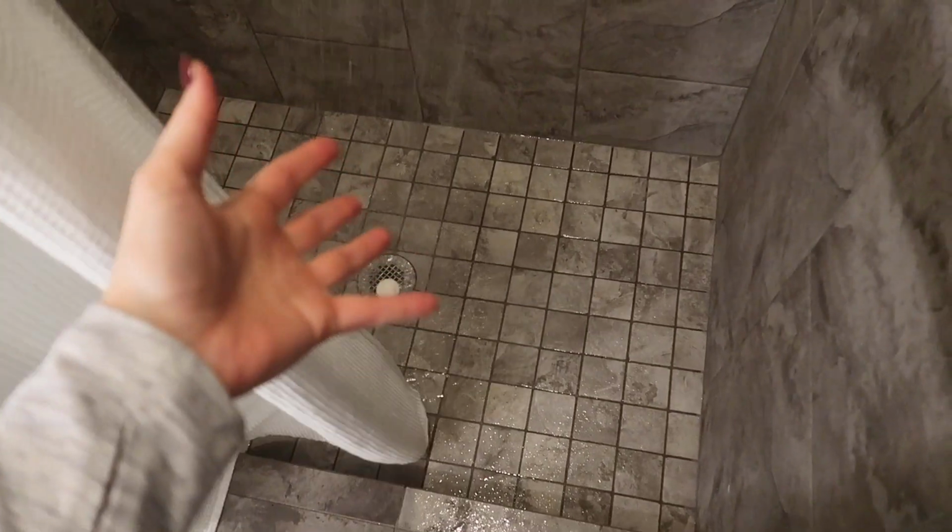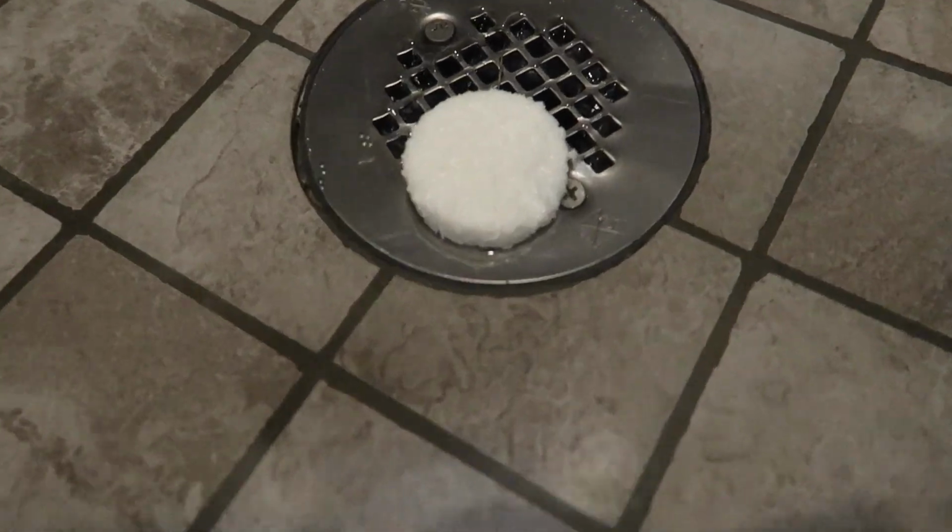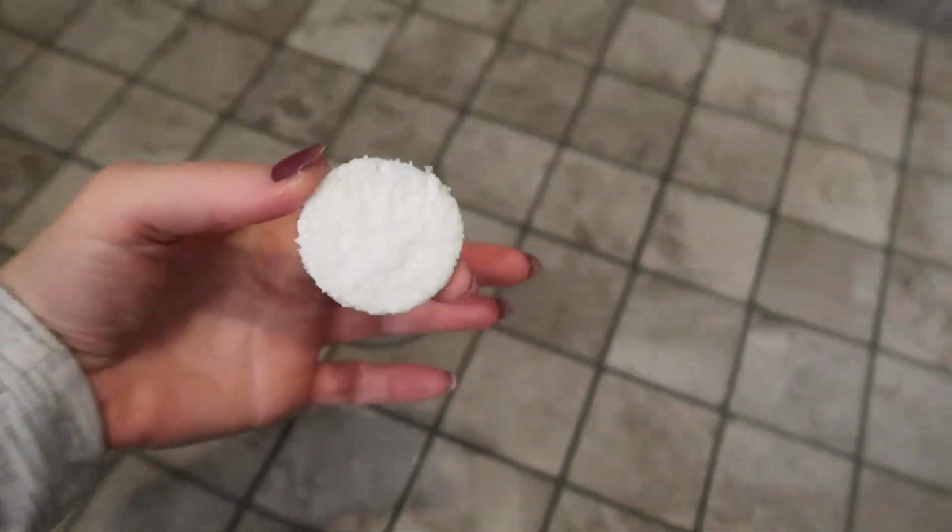Ooh, okay, that's been running for about 5 minutes. By the way, my sinuses are very clear just from that short period of time. Let's just go ahead and turn this water off. This will naturally dissolve on its own. You can see right there, we got a little tabaroonie.